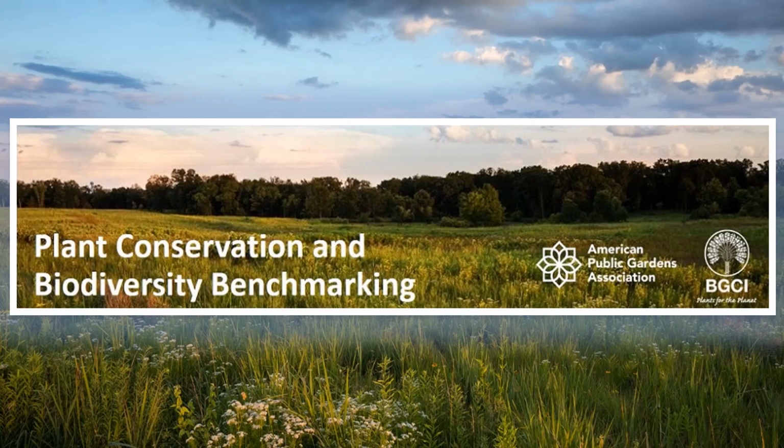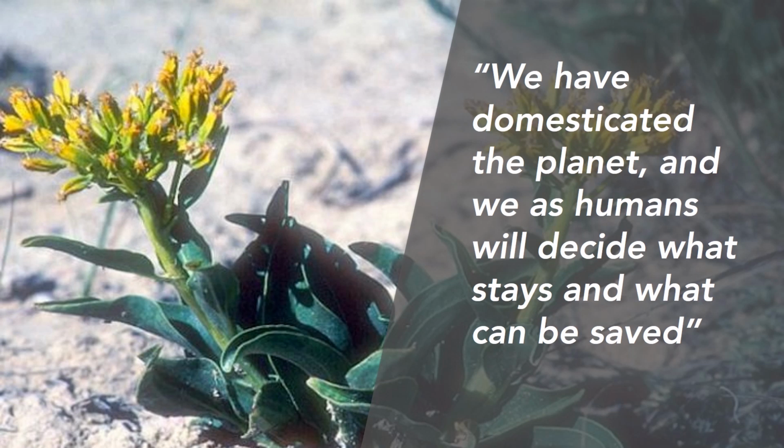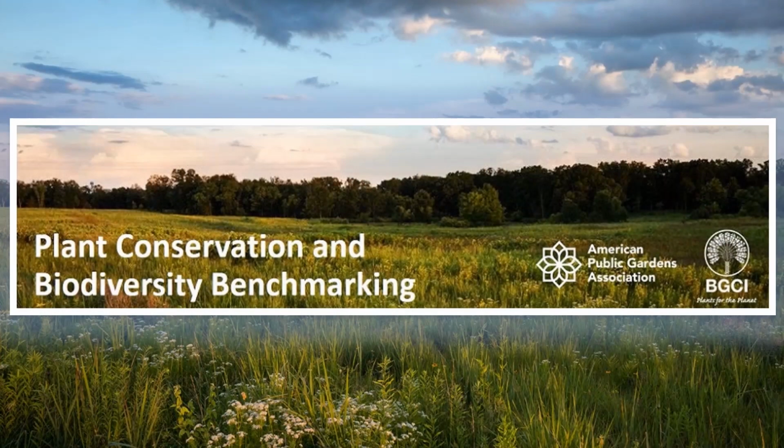As we move through the 21st century, we're going to have more and more species that are conservation species. They only exist because we've conserved them. And we have to understand that we've domesticated the planet, and we as humans will be deciding what stays and what can't be saved. And the more that we benchmark, the more that we collaborate, greater synergies can occur for actually conserving and doing greater and larger efforts in conservation of species worldwide.